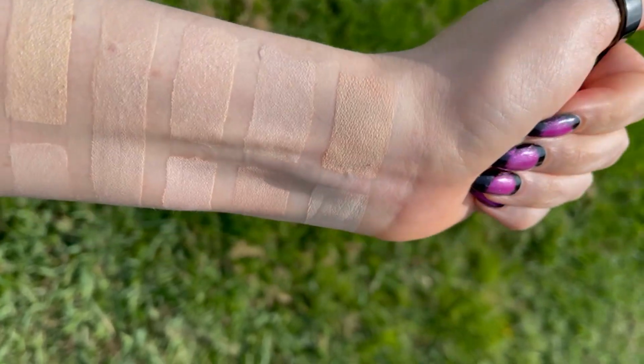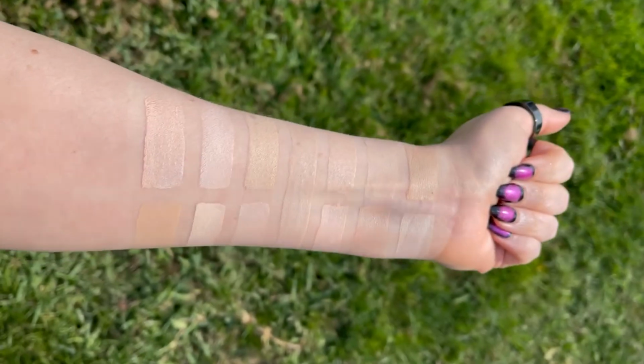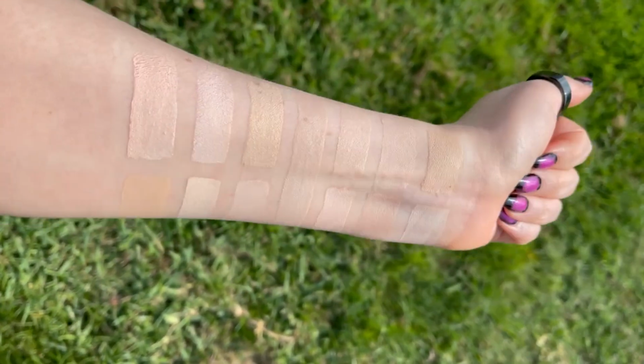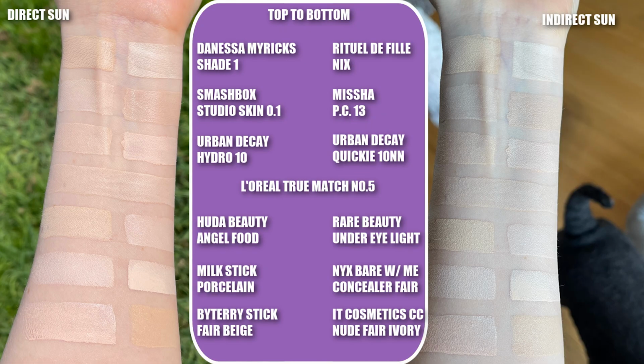I'm going to go ahead and insert swatches for you now of this foundation swatched against some of my other foundations. Here you can see swatches in direct sunlight of the L'Oreal foundation, which is the very long strip. Everything else is in sets of 2 on my arm next to other fair foundation swatches. The L'Oreal foundation is a great match for my skin tone in my opinion, but what do you think based on the swatches you see?